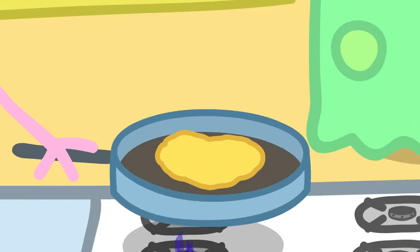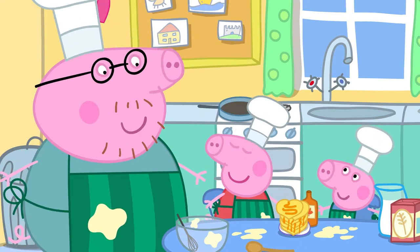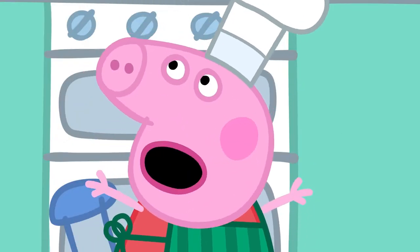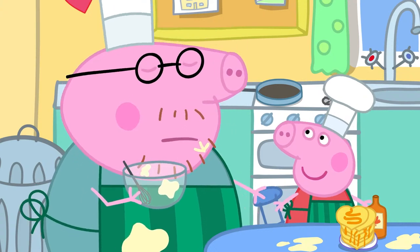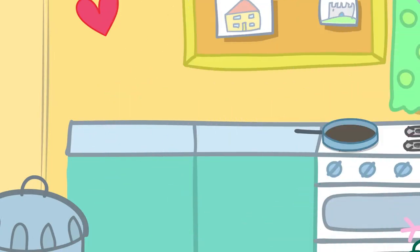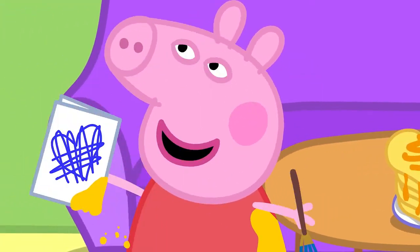Aha! Wonderful. Now, we'd better get tidying. But what about a Valentine's card, Daddy? Oh, yes. Daddy Pig isn't sure whether to make the card or tidy up the mess. Quickly now. Peppa and George are helping Daddy Pig make a Valentine's card. But Mummy Pig is almost home.